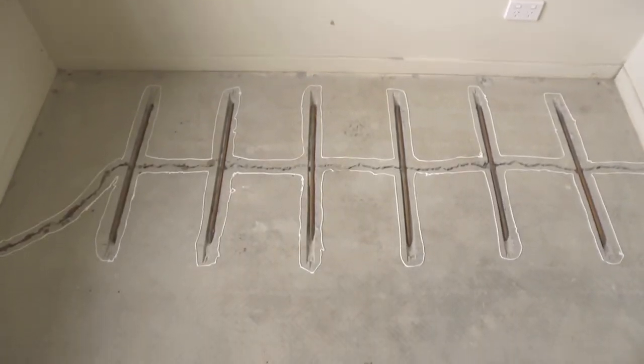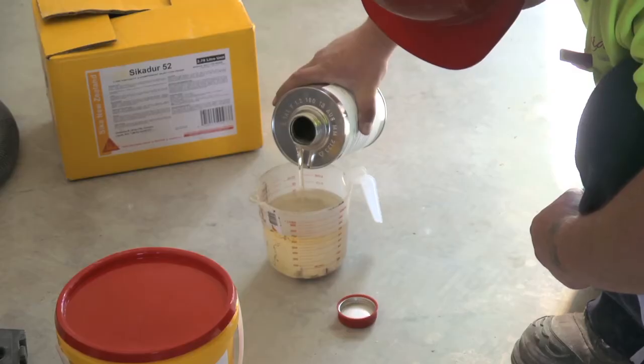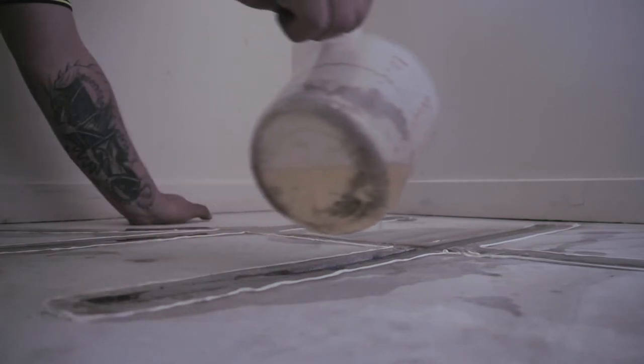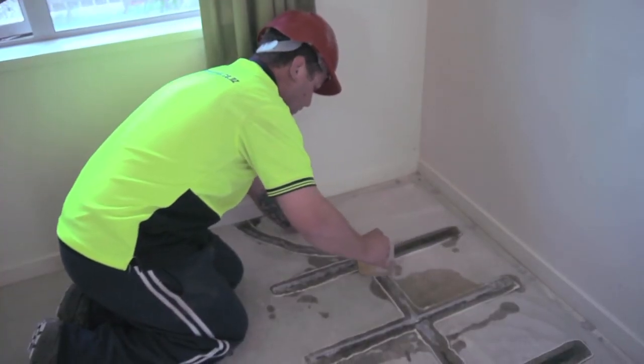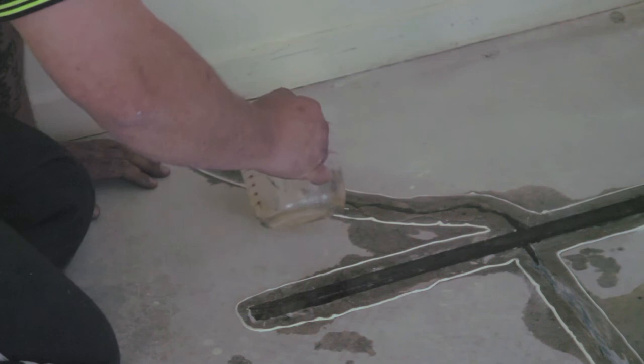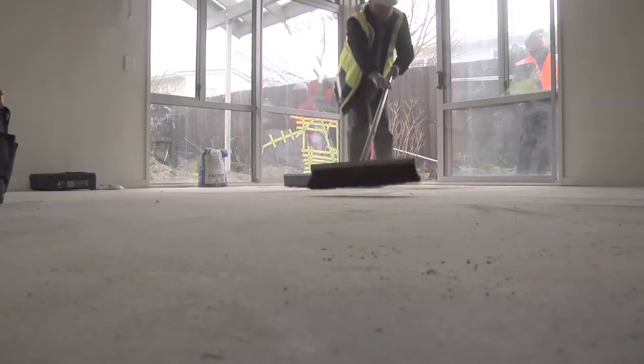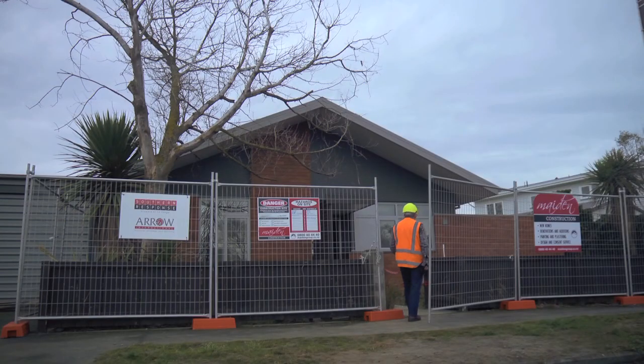Slots in the floor slab are ground out. A reinforcing bar is placed in the slot and epoxied in place. This reinforces and joins the cracked slab together. Once this stage is completed, the original crack is epoxied together. The house is now ready for internal repairs ahead of new tenants coming in.